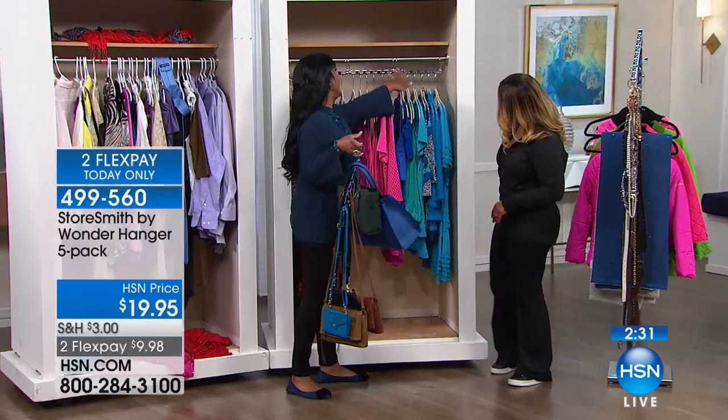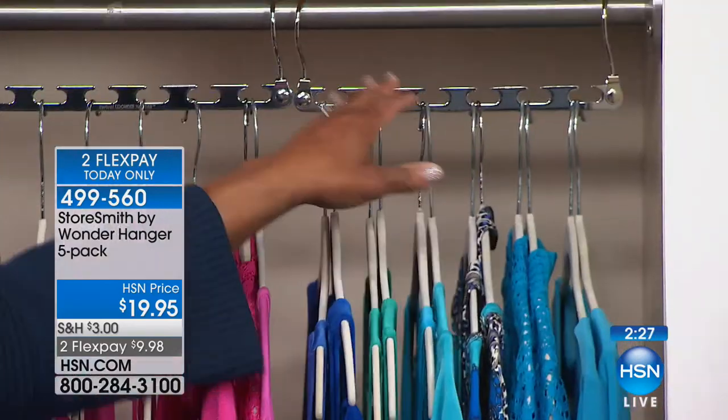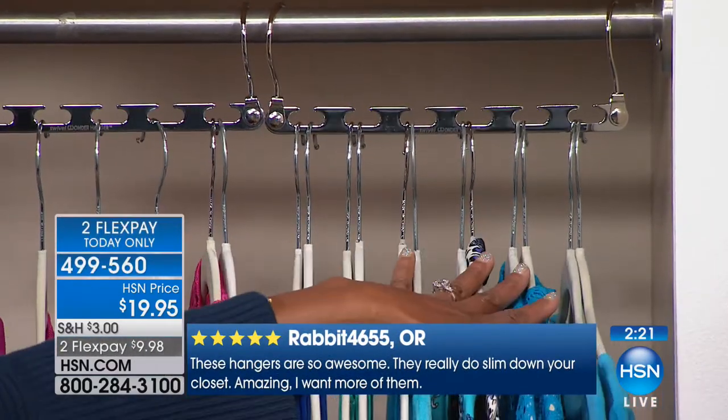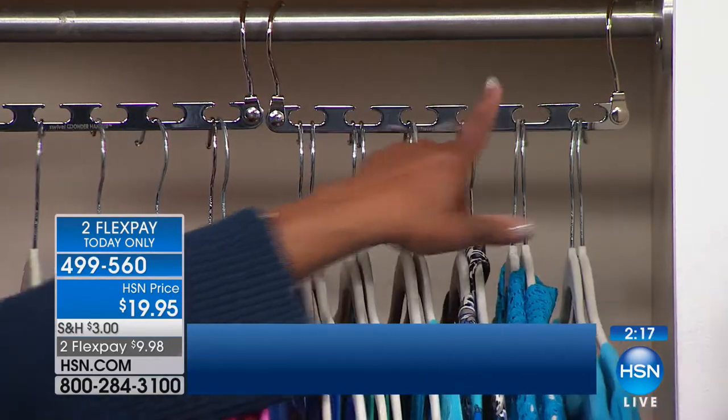What you can do, obviously there are 6 notches on each Wonder Hanger. Maybe not so obvious, but there are 6 notches. But on this, if you're using the slim profile hangers, you can put 2 or even 3, depending on what garment you have. You can see, so now I've got 12.